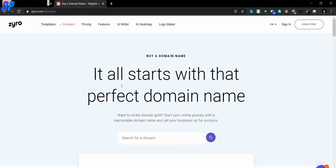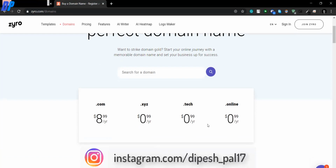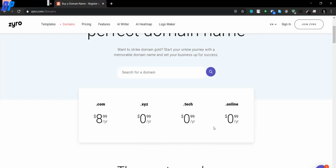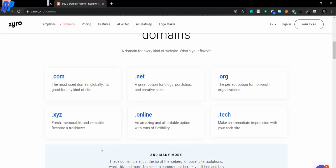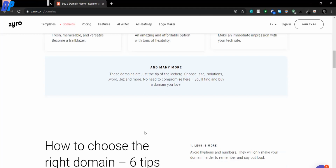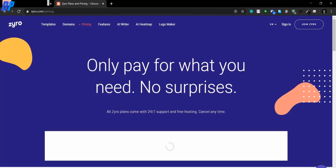Zyro also offers domains for you. If you just want to buy a new domain, you can go for Zyro and buy domains from them. Or if you already have a domain and you want to use your existing domain with Zyro, you can also do that. Or if you don't want to buy any domain, you just want to start your website, then Zyro also offers free domains.